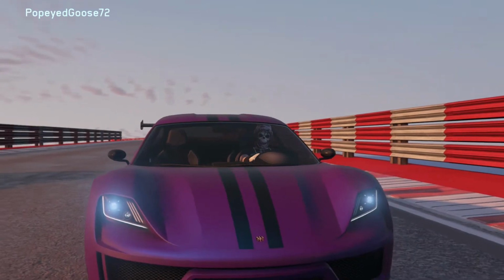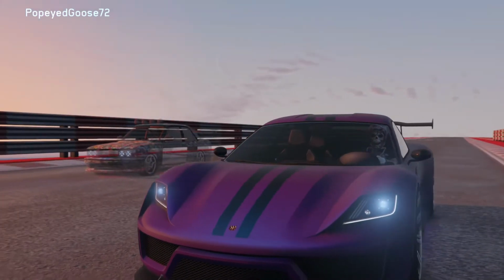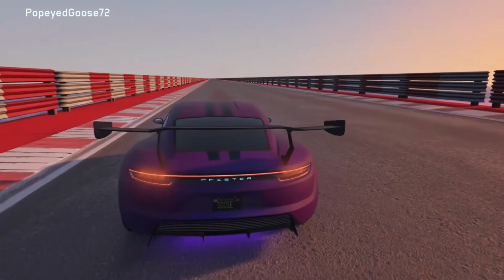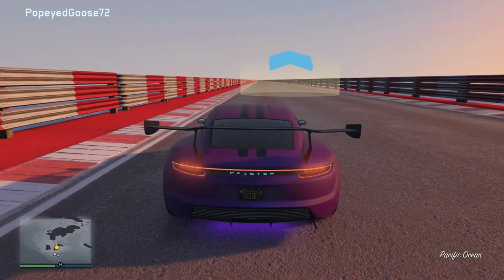I apologize for this video. I haven't tested the Comet that you can upgrade at Benny's, but I'm pretty sure that one's somewhere under 30, somewhere between 29.5 to 30. So it's probably about the same speed as this car here.